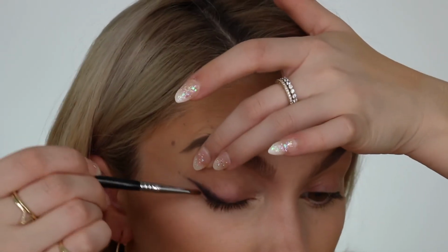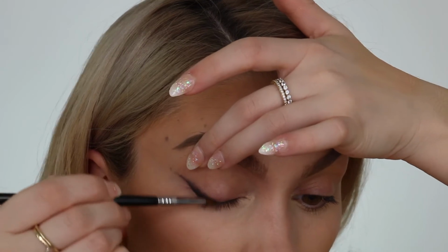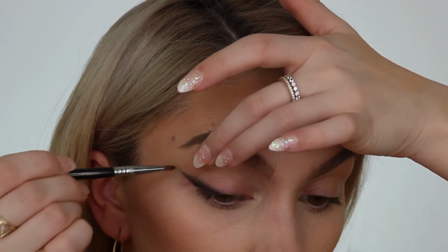And if you have saggier eyelids, if you go like this, it'll help you as well. And just pulling upwards so it has a really nice blown out look.